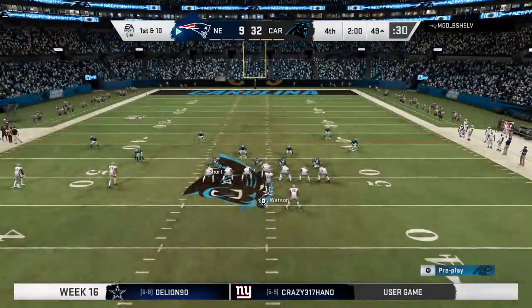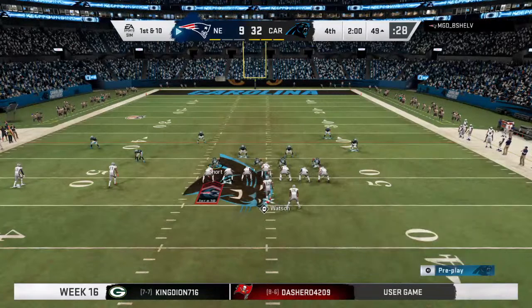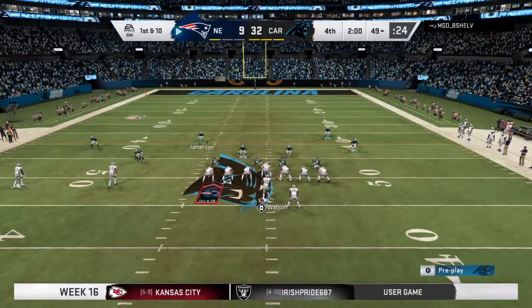So the Patriots with a football as we get you reset. And let's see what they've come up with offensively after having time to talk it over.